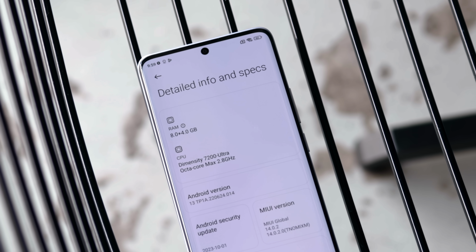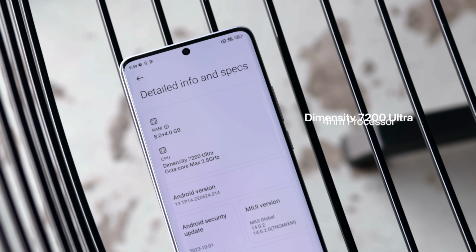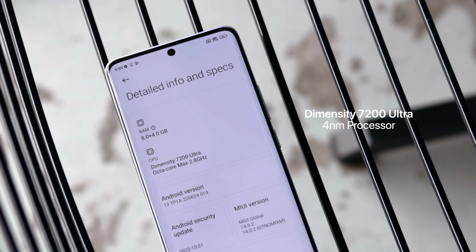Alright, now let's move on to the final segment, and that's about the performance. Well, this guy here is being powered by the Dimensity 7200 Ultra.